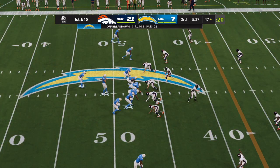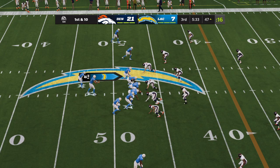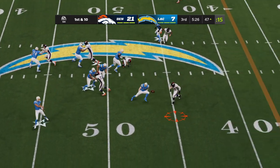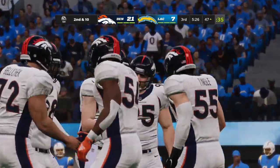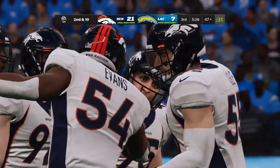So a 1st and 10 now in Denver territory at the 47. Looking to throw. Herbert. And his throw is incomplete. They've given up a few 1st downs on this drive, but getting the incompletion there should give them something to build on and maybe turn the tide.